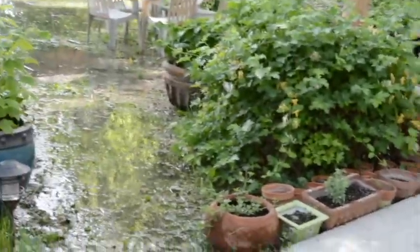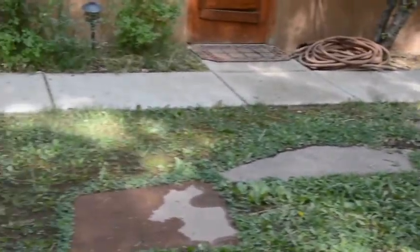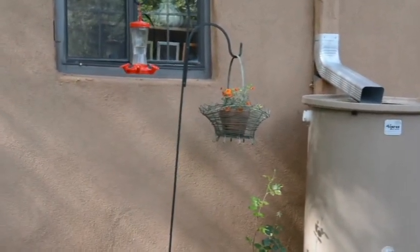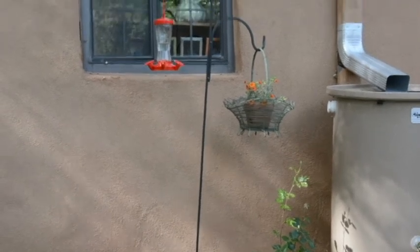Dad has to keep a close eye, because we don't want it to overflow. It's over here in this corner by the guest house that it starts going over the sidewalk and against the guest house. And so that's what we don't want to happen. So you can see the plants there. And then there's our little feeder. Well, that's it for now.